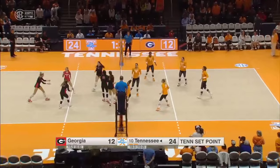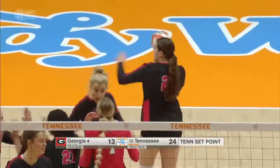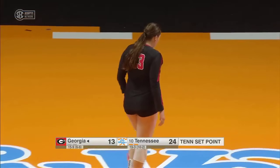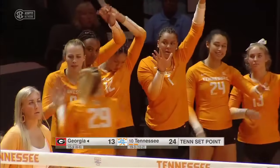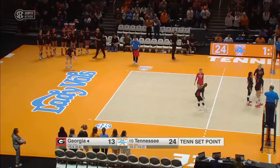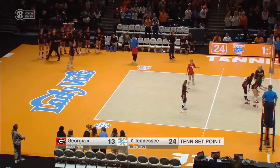Off hands into the net. Georgia sticks around for one more. And that's what you want to do. You want to take away 1 point at a time. And Georgia's really just trying to frustrate Tennessee. At this point, they're probably going to lose, but you want a little bit of momentum going into that third set. Georgia still holding the advantage 1-0.